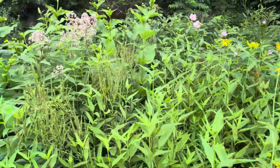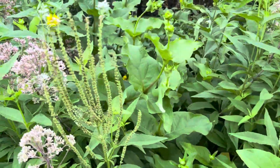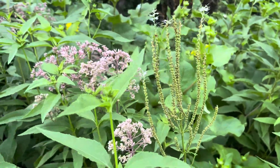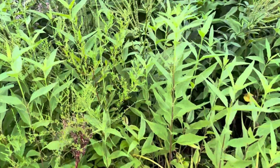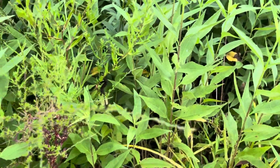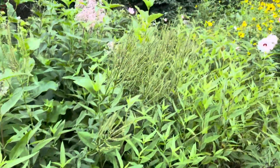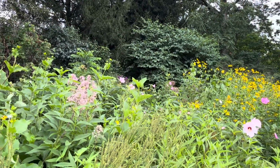That's Culver's root. It already bloomed. That's white spires. Oops, just a couple little flowers left on the Culver's root there. More Pye Weed. Here's, I call it a frost aster. I try to weed a lot of those out, but they're here anyway. So anyway, this is our garden, our backyard garden.